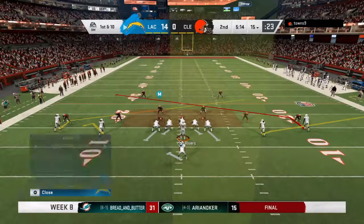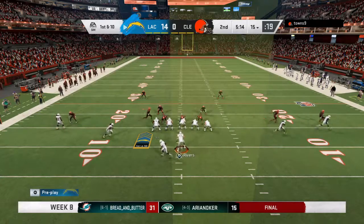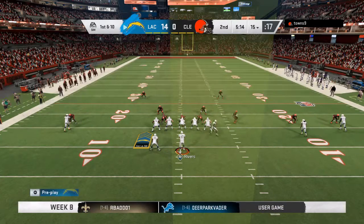The Charger drive about to get going. It's been a good first half so far. They're up 14-0. Points here could really put them in command before intermission.